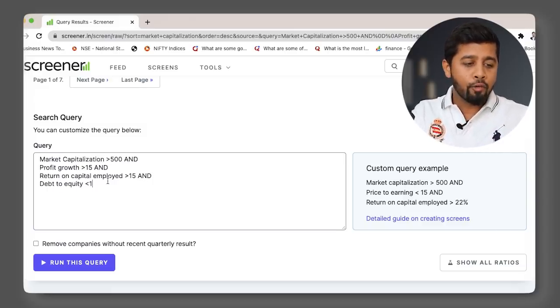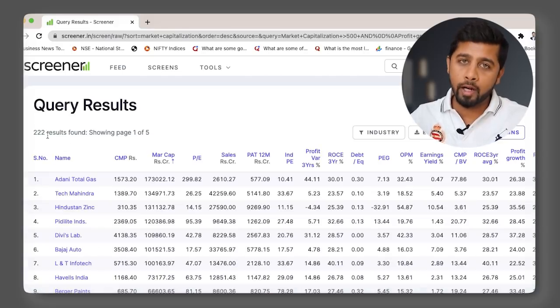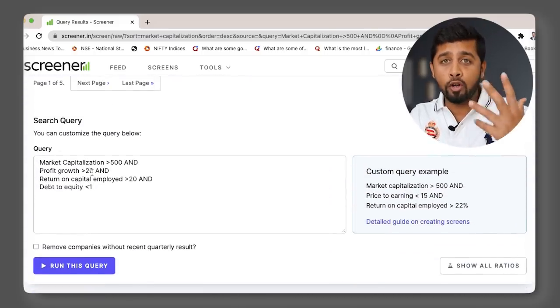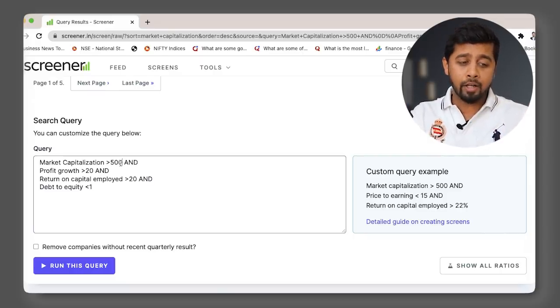Then let's say you want to know companies that are growing at more than 20%, and again they have a profitability of more than 20%. So if you run this query, you can see there are 222 companies with market cap more than 500 crore as well as that have a profit growth of 20% and ROC of 20% and debt to equity of less than 1. Now let's say you want to know only the blue chip companies that are growing at a good rate and have got high profitability.